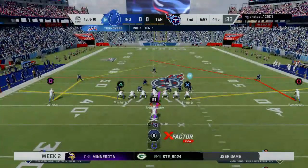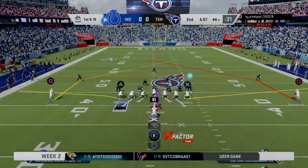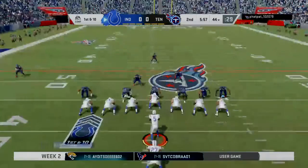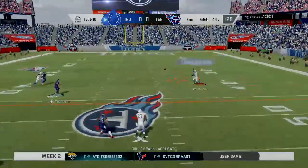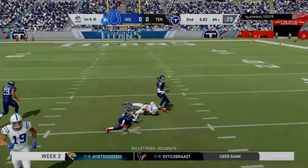The Colts come to the line ready to start their next drive. And this is a unit that, to be frank, doesn't look like they've woken up yet. I mean, a punt and a turnover on their first 2 drives. And I think the game's starting to take shape a little bit now.